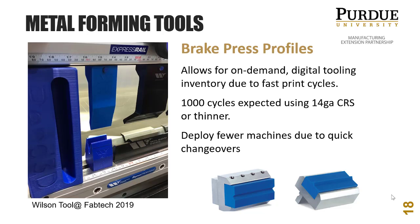So certainly it could be a bottleneck issue in your own tool room. It could be a lead time waiting on an outside supplier. It could be a cost savings to do these in printed plastic or composite versus the traditional metal tool.